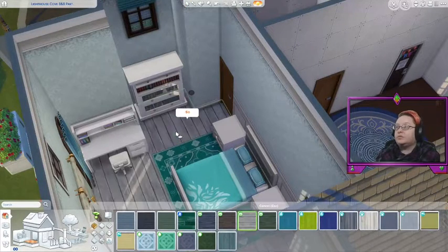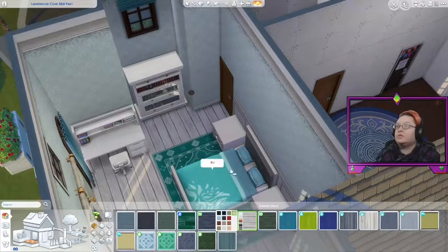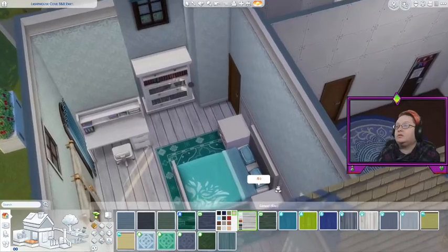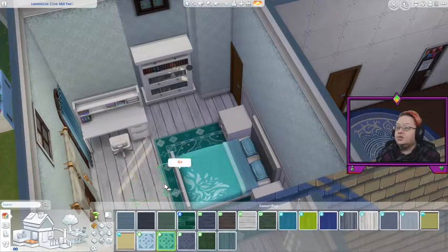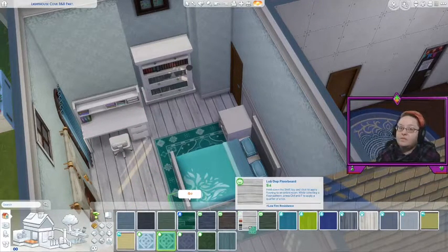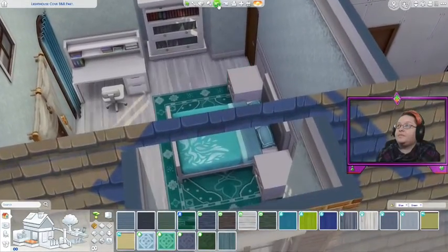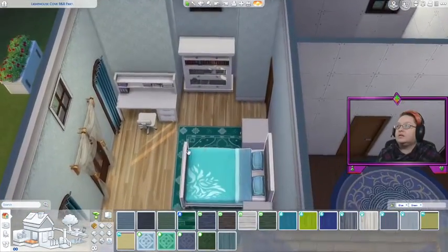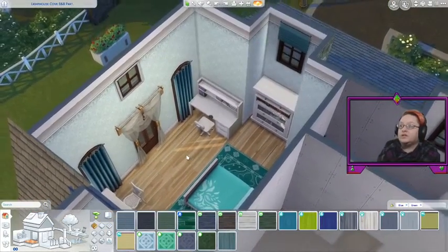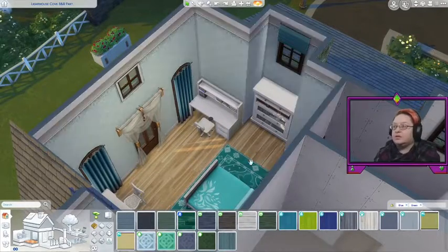Or there's this one. Nope, that's not light enough. This one also matches pretty well. That's just too much on the floor. I'm going to leave it with the warm color. I really kind of like it. I don't think it clashes at all. I think that's kind of cool.